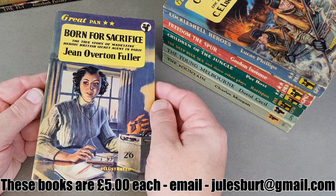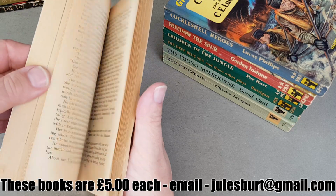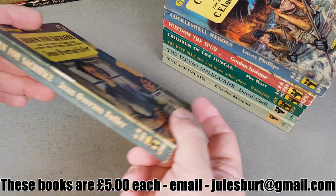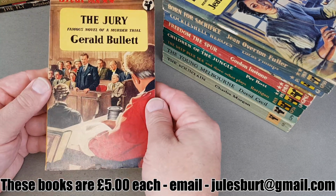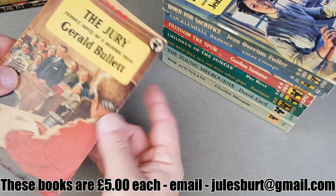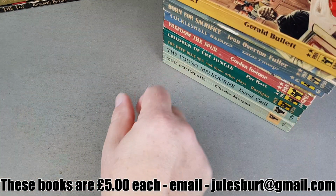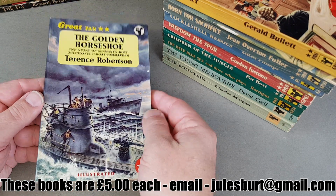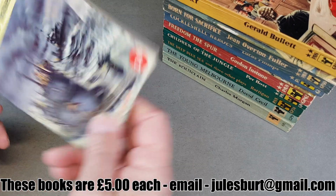Born for Sacrifice, Jean Overton Fuller, GP60. Once again, not perhaps the most in-demand title, but beautiful condition, absolutely outstanding for what you usually find. Same with this one, The Jury, Gerald Bullitt, GP65. Very unusual to find this one in such nice condition. The Golden Horseshoe, this is GP77. Very, very nice. Beautiful copy of that one.